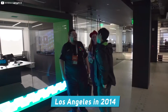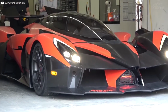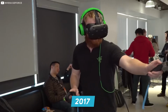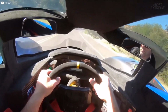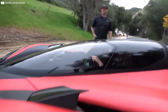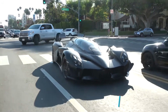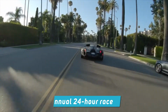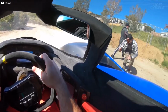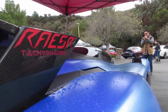RAESR Tachyon. RAESR is a manufacturer that was founded in Los Angeles in 2014 with the express aim of developing an all-electric supercar fit for the future. And if the prototype they revealed in 2017 is anything to go by, they're surely onto a winning concept. Called the Tachyon Speed, the shell of the vehicle is made almost entirely of carbon fibre, with parts of the inner tub being reinforced with Kevlar, and, according to the designers, they borrowed heavily from the latest jet fighter designs, as well as the Le Mans prototype that's been used in the annual 24-hour race. There's no doubt that the single-seater vehicle looks like something out of a sci-fi movie, but this aggressive appearance is more than backed up by its performance.